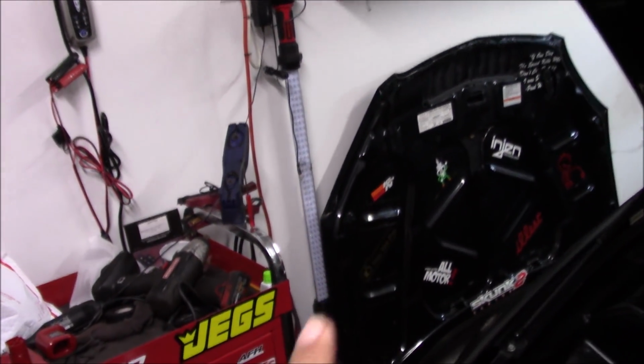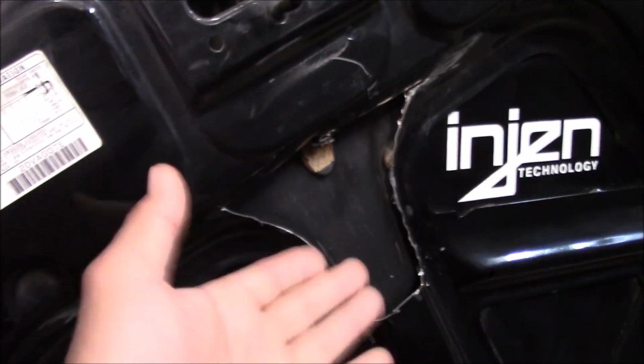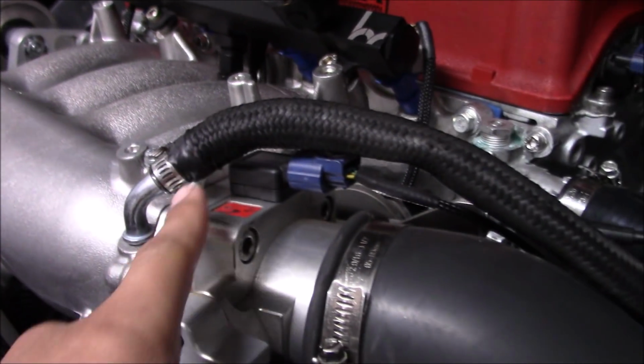I don't know if you guys have seen it in the background, but what I did is I actually cut the center section out to make clearance for that vacuum line. So I'm going to be cutting this hood because I just got lazy and I didn't feel like cutting it, but I'm going to cut this hood. I'm going to replace that vacuum line because it's worn out. Jump back to the engine bay, it's worn out. And you can see all the kinks in it.